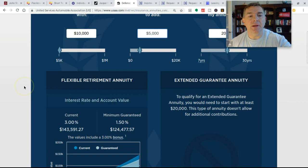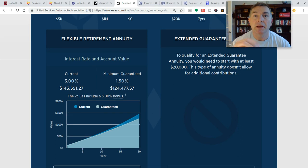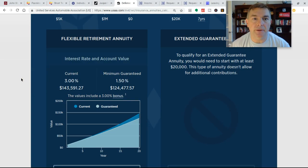So what's happening here is they do pay a 3% bonus on the rate, which is nice. I mean, that's great. We'll take it. We're not going to not take it, but that's not the premise of this or why you should buy it. And again, this isn't why you should buy anything. This is the concept. But you're not buying it for the upfront bonus rate.